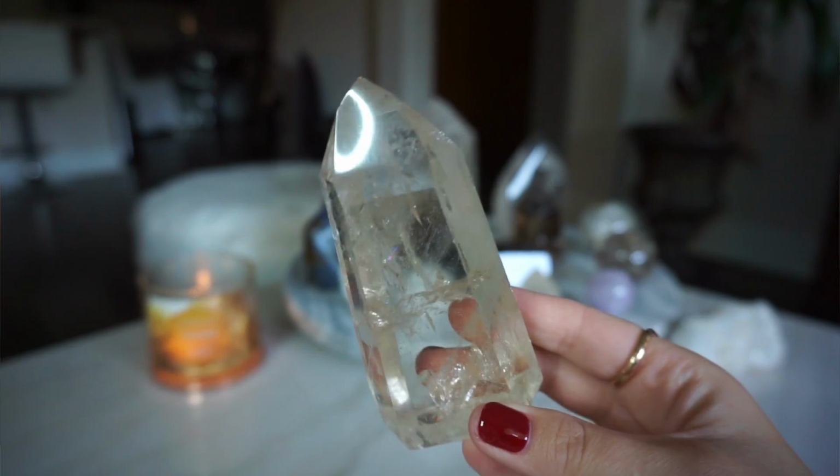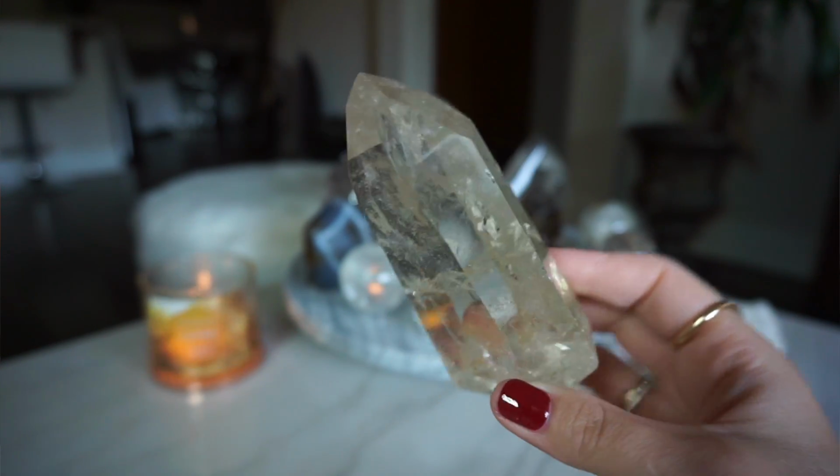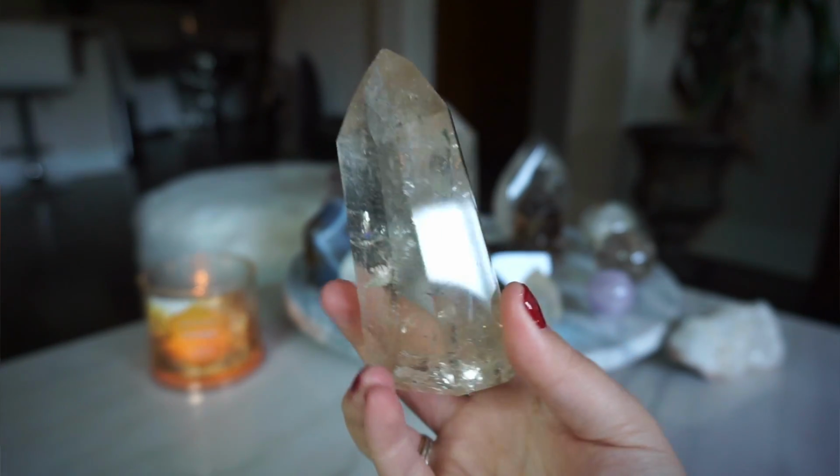Now I'm going to move on to some crystals that I have shown you guys before on my other sale video in case you didn't catch them. This beautiful smoky quartz is very light and it has a lot of inclusions in it. It's a big piece and it's just a stunning, gorgeous crystal.